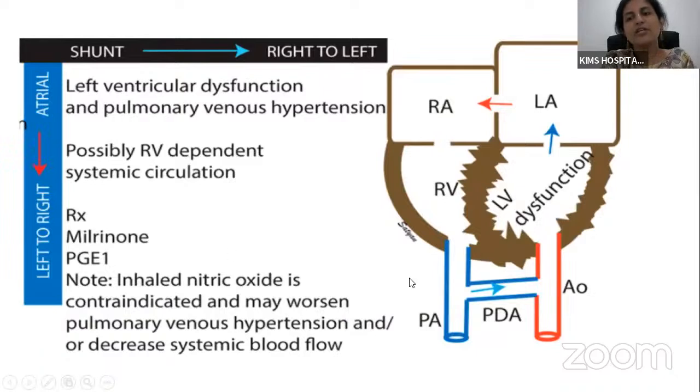In a case of LV dysfunction, we usually see paradoxical right to left flow across the PDA, but left to right flow across the PFO. So in these cases, since the systemic circulation is dependent on the RV and we also need to increase the left ventricular systolic function, we can use either milrinone, or if the duct is closing, we can use PGE1.